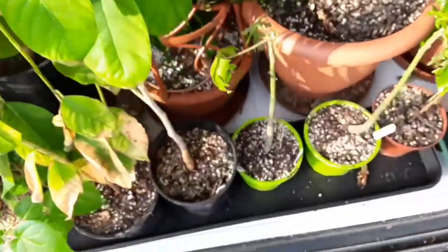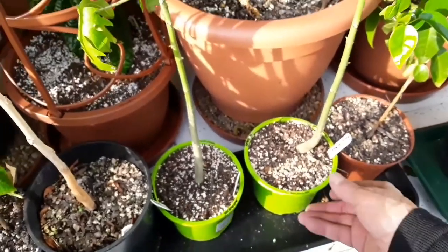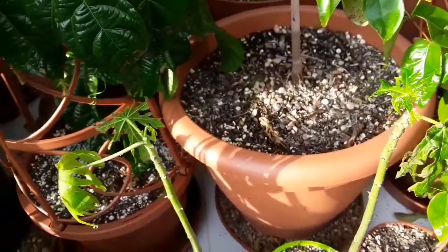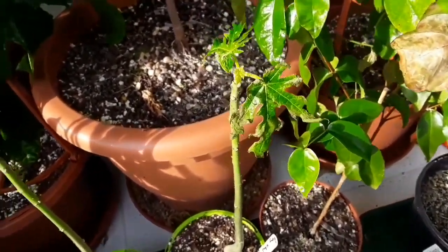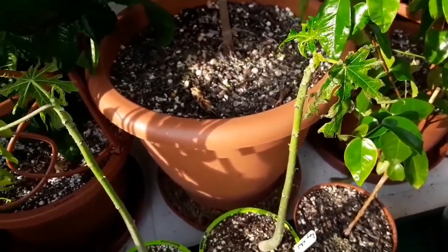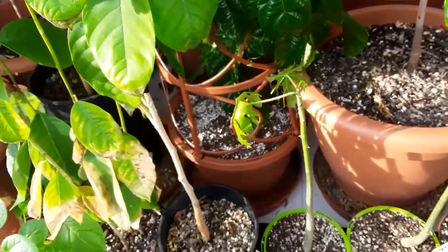But I'm just looking down here, I've got some papaya seedlings that look a little bit sad. Pots don't feel that light, so I don't think they're particularly dry. It's more likely to be just winter dying off. I've got to be careful not to overwater these because they are extremely prone to rotting off in winter, so I don't think a little bit of leaf loss is going to be a major problem unless they get some rot from the top.